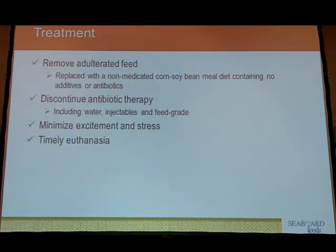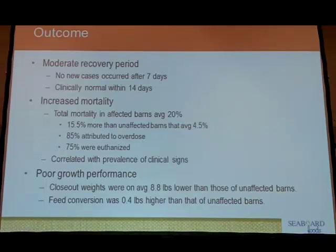Obviously, we discontinued antibiotic therapy. It was quite concerning to see some lesions develop in the case of that Baytril injection that we didn't expect, so we didn't want to take any chances that there were potentially some other potentiated interactions that could occur. We minimized excitement and stress with very few people in the barns; only the manager walked the barns, to identify pigs that couldn't get up to feed and water and get those euthanized based on our welfare and euthanasia policy. So the outcome for us, I would call it a moderate recovery period.